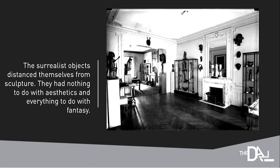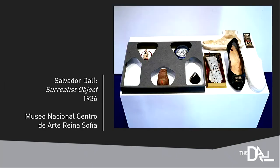Here's another photograph of it. The surrealist objects distance themselves from the sculpture, but they have nothing to do with aesthetics, but everything to do with fantasy. So this is sort of that cabinet of curiosities exploding into strange and bizarre ways. This is very much a product that looks like it was inspired by a cabinet of curiosities.